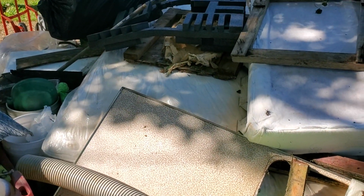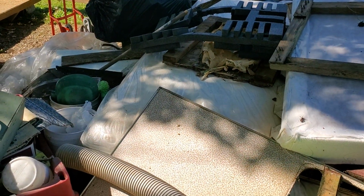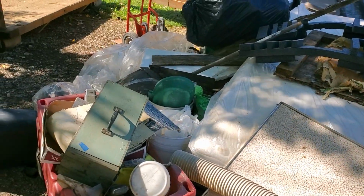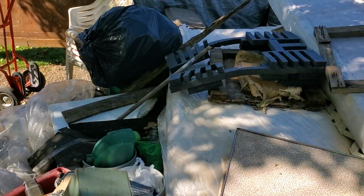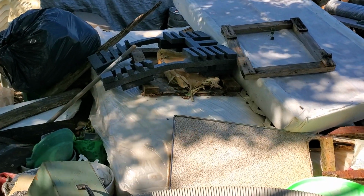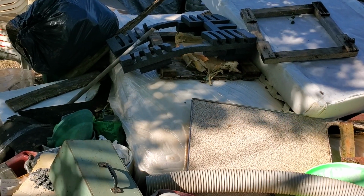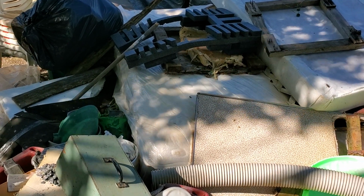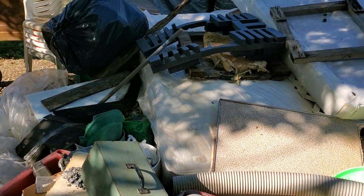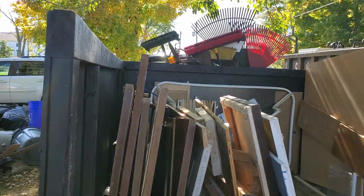Alright, so we had a load yesterday, and it was Saturday. Around here, the transfer station on Saturday closes at noon. We didn't finish getting loaded until after 1 o'clock. So at that point, I had 2 more jobs to do. So I come home, I pull the trash out, put it on the ground, and then I went and reloaded.